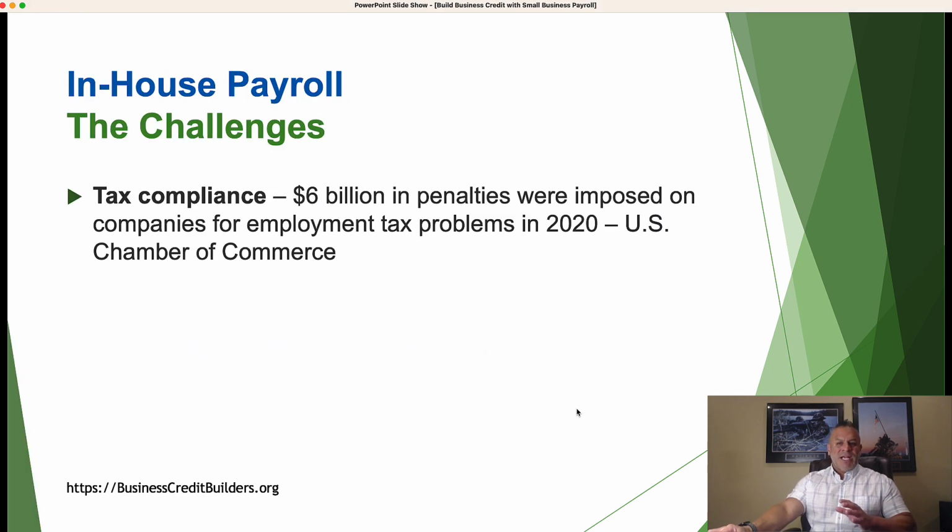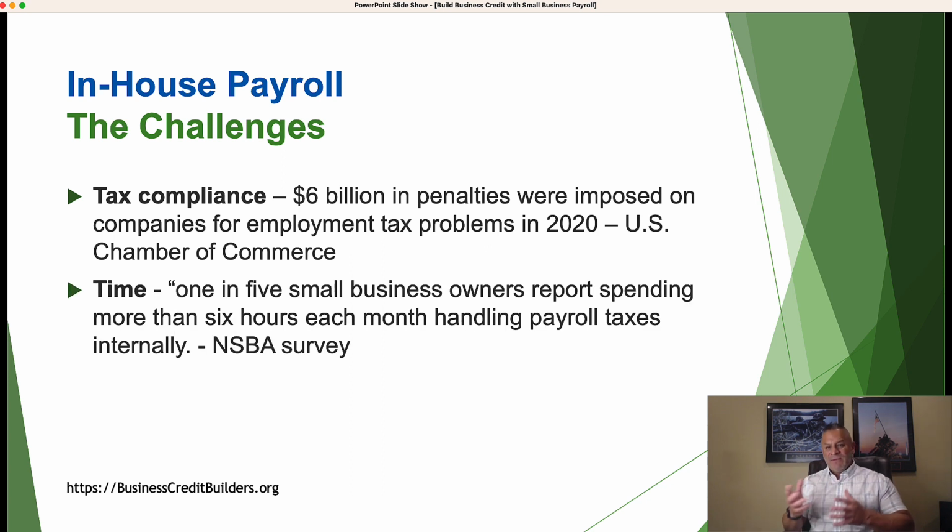Some of the challenges, if you're already running payroll as a company: obviously there's a tax compliance issue, as you can see with some of these highlights. I'm not going to read all of it, but there are a lot of penalties that can get issued if you're not following the proper guidelines and compliance when it comes to payroll tax compliance. And the time involved in running your own payroll in-house can be quite time consuming.